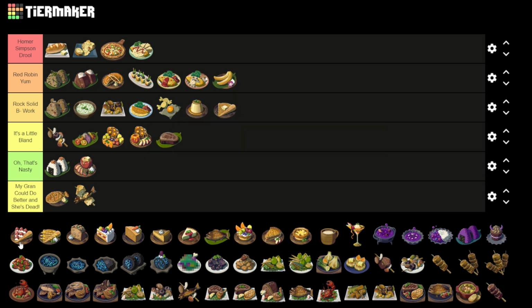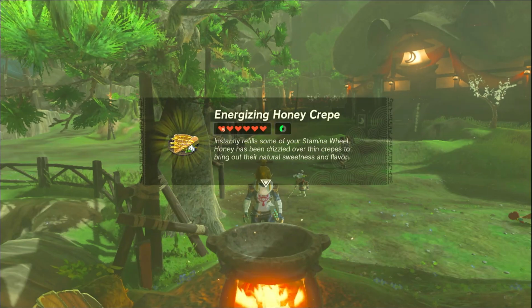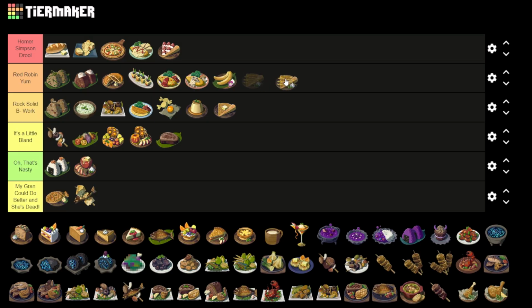So we're gonna put that in the Homer Simpson rule. Sounds delicious, looks delicious, and you know what? Even if it was raspberry, I think it would still belong up there. I'd still give it a Homer Simpson rule. Now, honey crepe, on the other hand, that's gonna go one below because, like I said, I don't like honey that much.